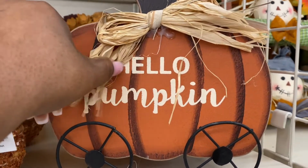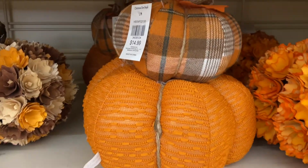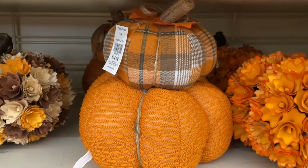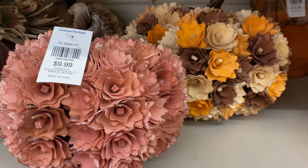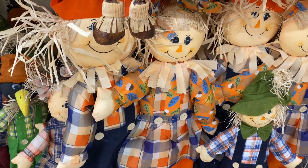L Boogie put me onto this last year, and I was amazed at the different types of things that are in this store. It kind of reminded me of a Bed Bath & Beyond. And of course, they have a seasonal section, and that is what we're looking at today, the fall and Halloween decor.